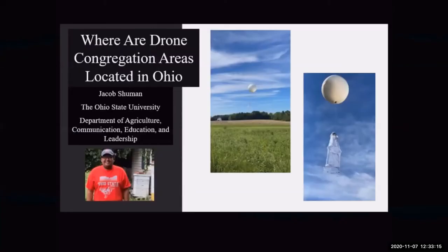Hello, my name is Jacob Shuman. I am a senior at The Ohio State University in Columbus, Ohio. My major is in agriculture community leadership, specializing in extension education with a minor in entomology. I have been a research assistant in the Department of Entomology for the past 4 years, and I am an 8-year beekeeper. I am working under the direction of Dr. Reed Johnson. My Research with Distinction project is entitled Finding Drone Congregation Areas in Ohio.